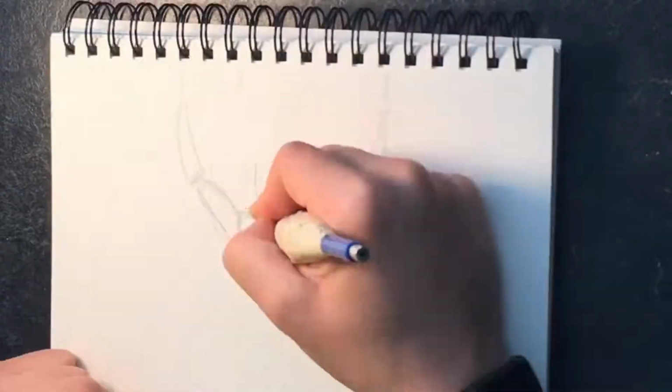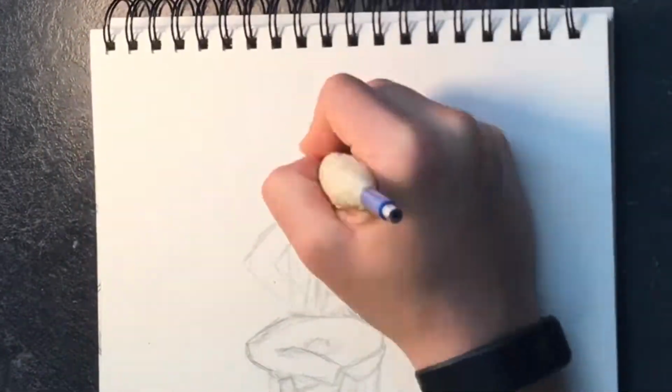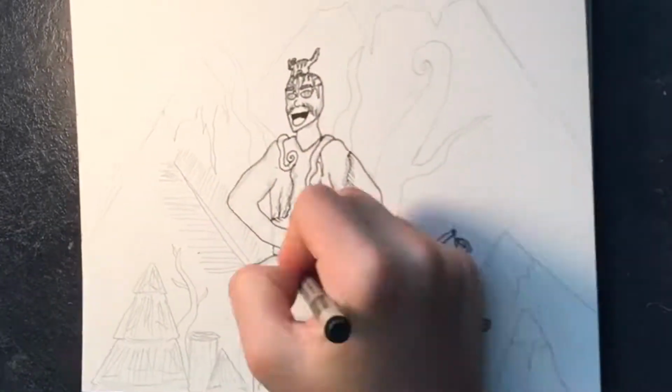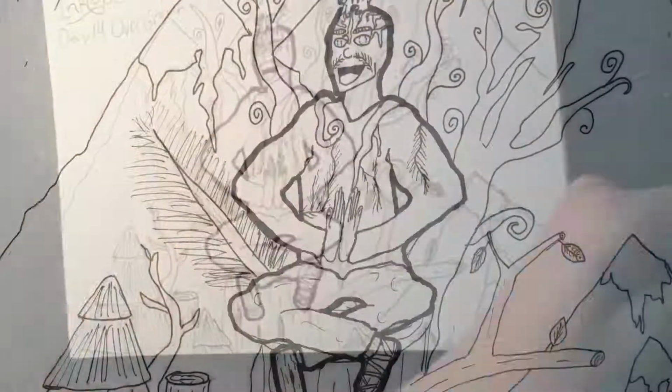The next day was day 14 and the prompt was overgrown, so I decided to come up with a character and have him kind of overgrown with nature. So here's the final result.